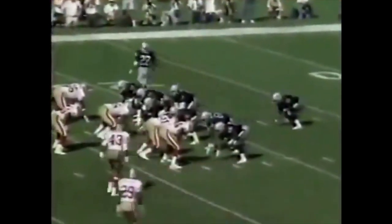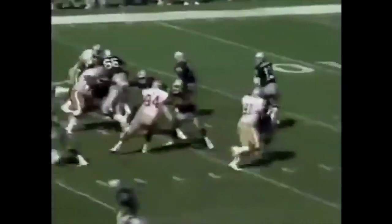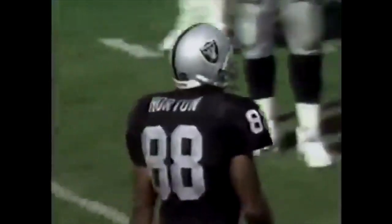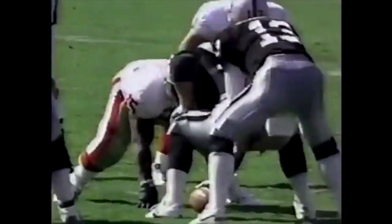Craig in motion. Schrader with Ethan Horton. 10-yard gain, first down Raiders. Stopped by Darren Jordan. Watch Jay Schrader here.